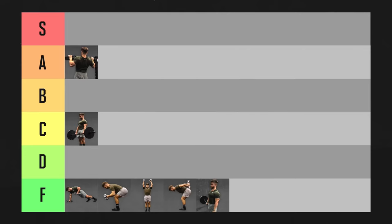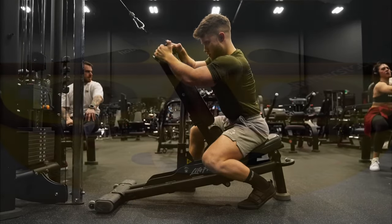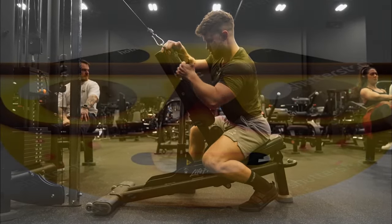They also look cool, and I really respect pull-up strength. Wide grip pull-ups are going in A tier against an incline bench. Plus, being able to focus on one lat at a time is great for preventing asymmetries. So while I'm tempted to put them in A tier, I'm going to be lenient and put them in S tier as well.